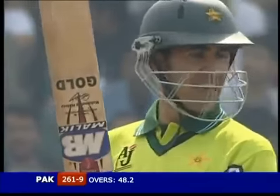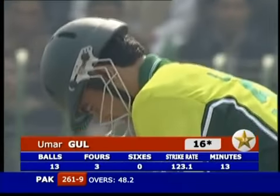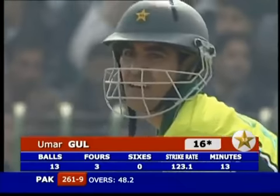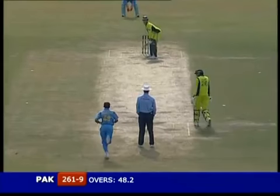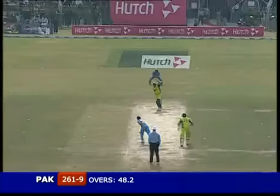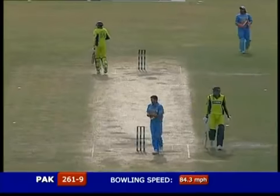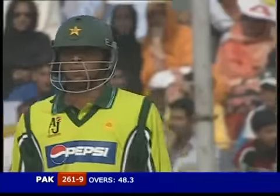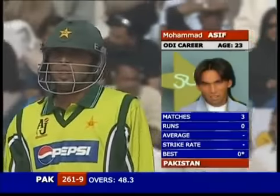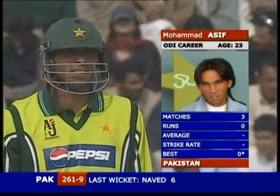Looking to swing the ball away from Umar Gul. It's definitely a bit of a reverse there, but he'll be better off if he can bring it back into the right-hander. The new batsman is Mohamed Asif. This is over number 49, so another 9 deliveries to go.